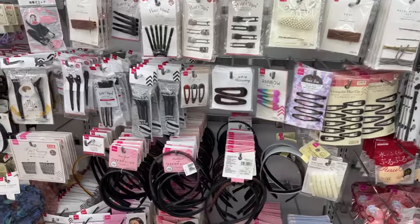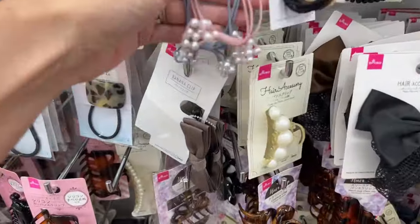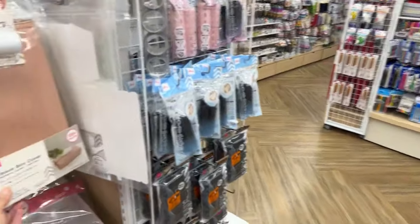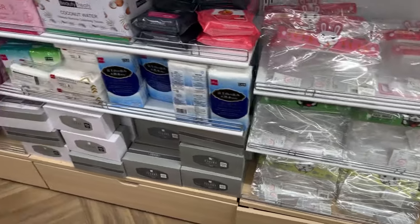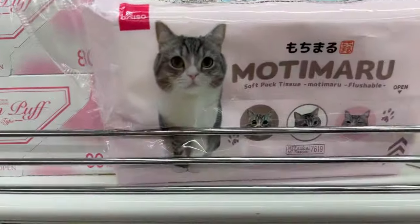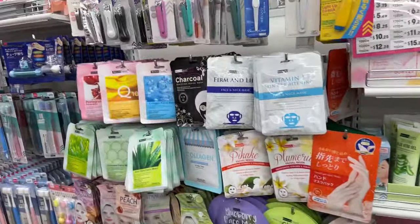And then we have hair clips, scrunchies, tissue box cover. Sunscreen. Wipes for your kitty? No. I don't think they're wipes for your kitty. It just says soft pack tissue.